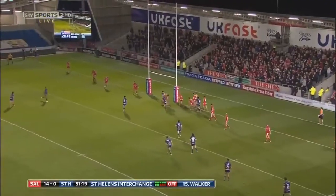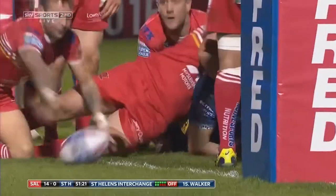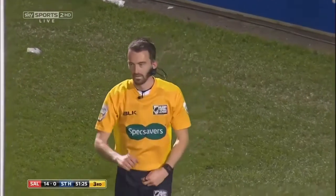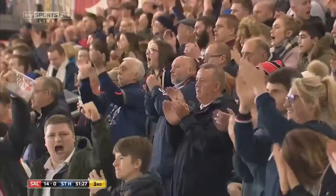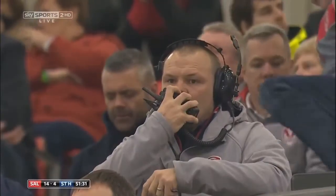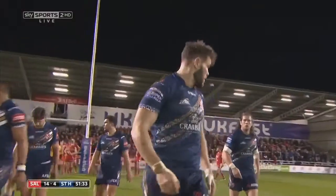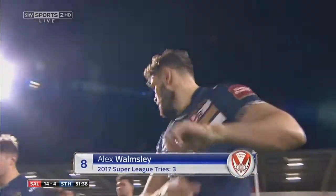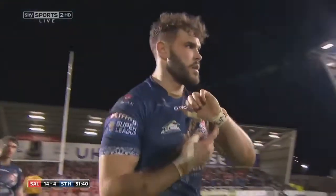Griffin got him down. Roby again on the charge. Walmsley, I think he's got this down. He has. Alex Walmsley comes off the bench and plays an important part in getting St Helens back into this match. A relieved coach, Kieran Cunningham, just what he wanted after Salford scored first in this second half. 14-4, kick to come, be 14-6 in a moment.